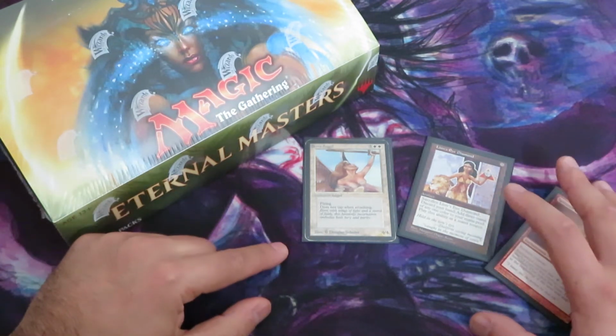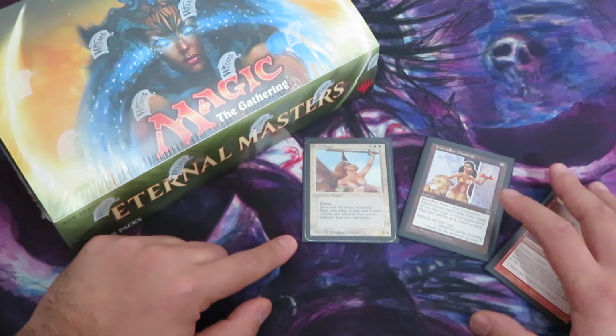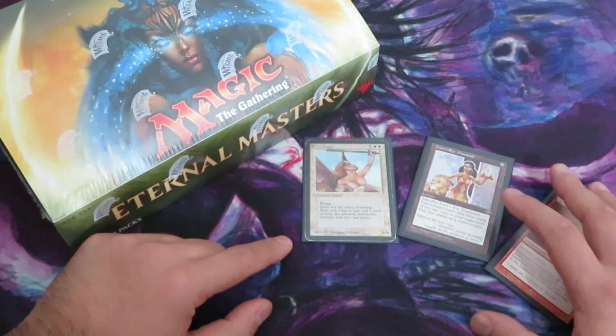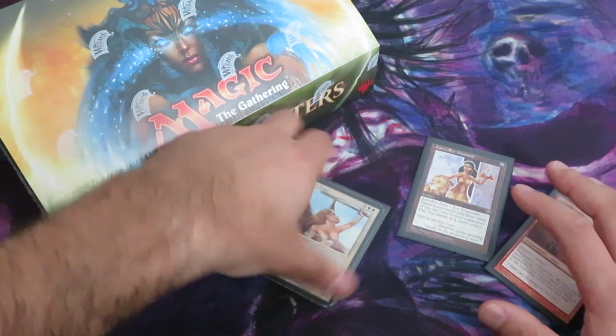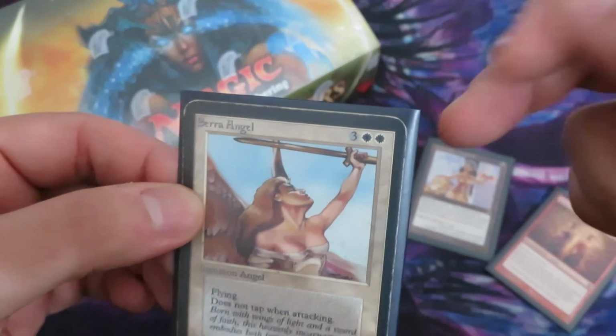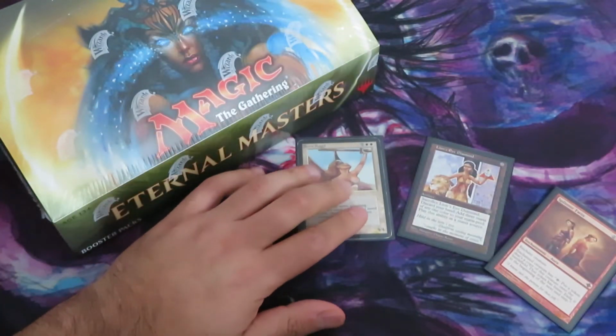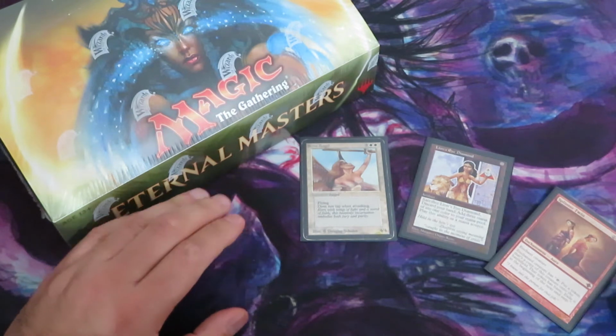The second type of single cards that I would consider as a collection or as an investment are Alpha. Alpha is the first set for Magic the Gathering. Here, you can see, this is Serra Angel Alpha. This is a medium to high grade card.